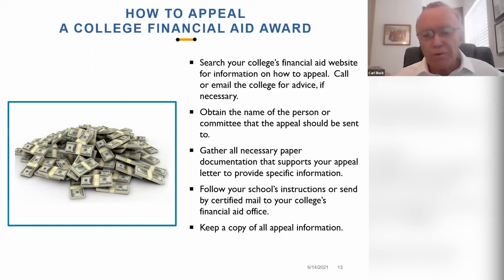Again, we talked about proper documentation. We talked about truth and proof. That's what you're going to need because everyone's appealing. And then make sure to follow the school's instructions. They will have a step-by-step way, and it should be listed on the website. And the Federal Department of Education is requiring that schools be proactive in letting families know, yes, you should appeal, particularly because of the pandemic situation. And again, keep a copy of all information. Schools may lose their information, but at least you have it in case that situation ever arises.